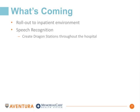Kind of a big issue with Dragon, I think we'll address it later in the slides, is profile corruption. So if somebody leaves their Dragon session open and does not close it, and the next physician comes in and opens Epic, he sees Dragon is open and they just start dictating. Basically, they step on that physician's profile, and that leads to corruption, which is a big issue for our speech recognition.